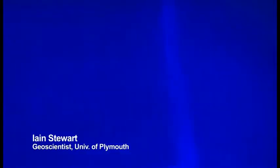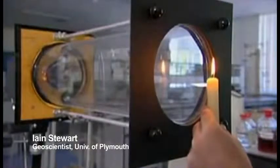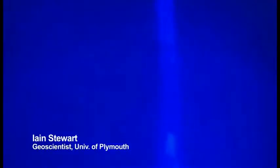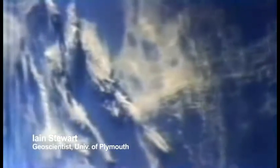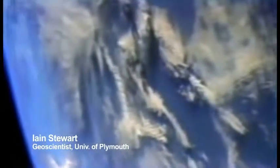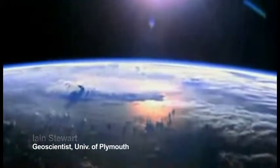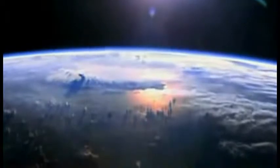What's happening is that the carbon dioxide in the tube is effectively trapping the heat. The candle's warmth no longer reaches the camera. Instead, it's absorbed by the carbon dioxide inside the tube. That's exactly how carbon dioxide works in the atmosphere. It traps heat, preventing it from escaping into space, and warms the atmosphere in the process. The more carbon dioxide there is in the air, the more heat is trapped. This is the greenhouse effect.